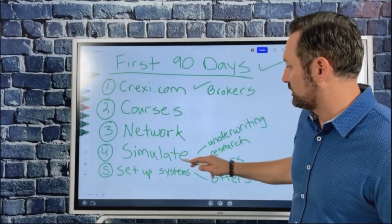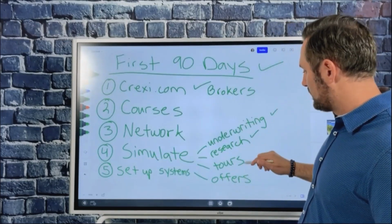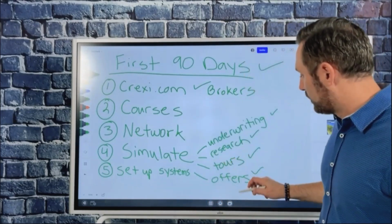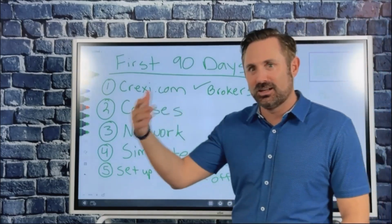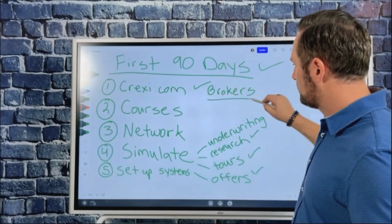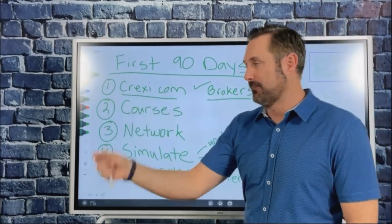So we said when we get down here, simulation, we're going to simulate underwriting, doing research in the marketplace, touring the properties, and making fake offers. You're going to fake tour, you're going to fake offer, you're going to fake research, and you're going to fake underwrite. I want you to simulate it, because that's how you're going to get into the motion of this, okay? But Crexy.com is going to be the start, because that's going to give you access to the brokers. It's going to give you access to property and deal flow from day one right now, okay?